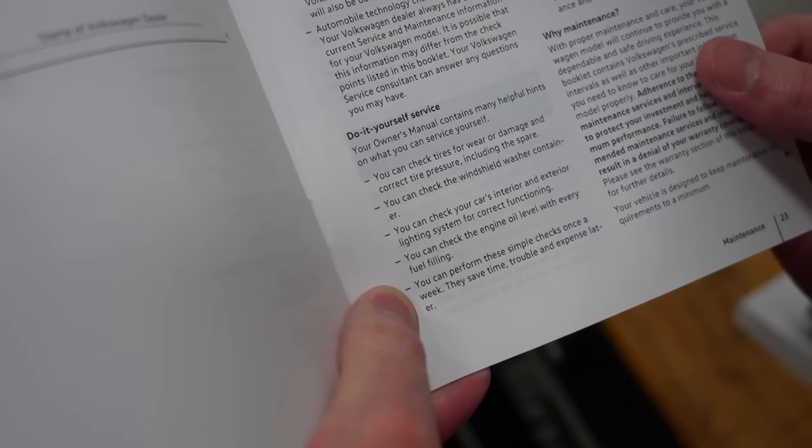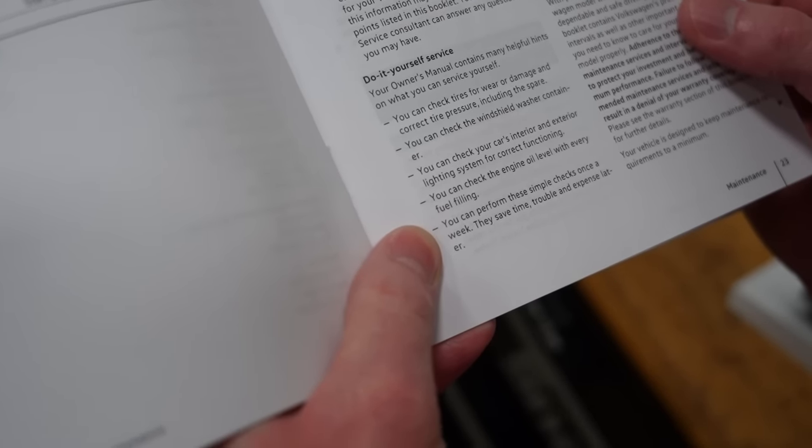Let's go and see if the other owner's manual has more details for us. "Your owner's manual contains many helpful hints on what you can service yourself." First of all, let me start by saying this. It's your car. You can do whatever you want with it. They don't tell you what you can. If you document all your services properly and you do it right, you can do whatever you want.